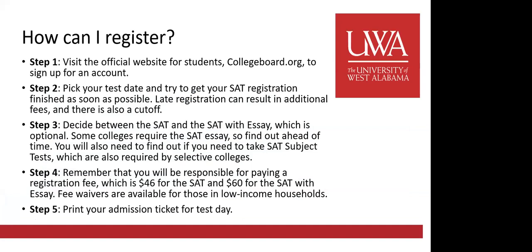So how can you register for the exam? The first step is to visit the official website for students at collegeboard.org to sign up for an account. Once you sign up for an account, you can pick your test date and try to get your SAT registration finished as soon as possible. Late registration can result in additional fees, and there is also a cutoff on that registration date. Step 3 will be to decide between the SAT and the SAT with essay, which is optional. Some colleges require that SAT essay, so find out ahead of time. You will also need to find out if you need to take the SAT subject test, which also is required by selected colleges. The University of West Alabama does not require the essay or the SAT subject test.